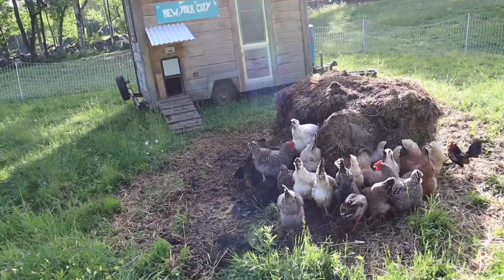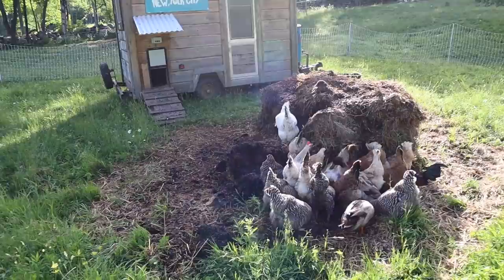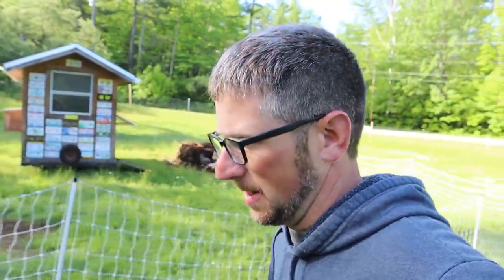They're gonna have that turned in no time for us. And we'll have to go back in there, put it back in a pile, and let them do it all over again. The compost that the chickens make out of that pile for us, we're gonna spread on this pasture and the bare spots, so I'm excited to see how that does for the pasture this year.